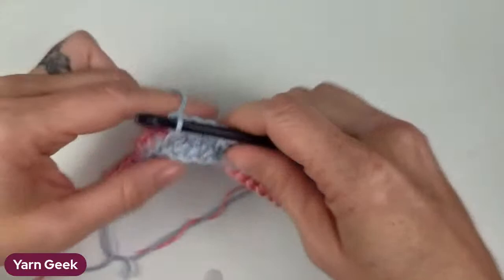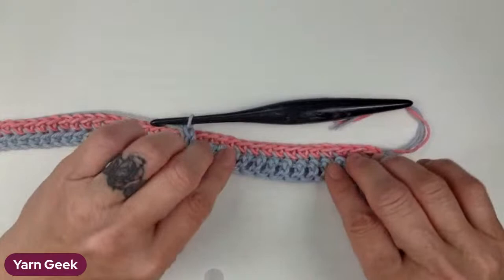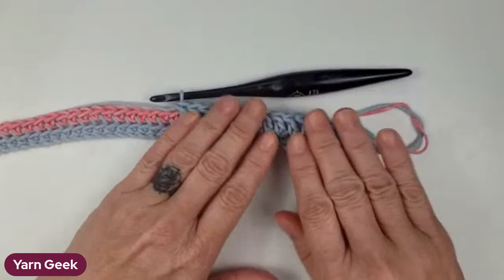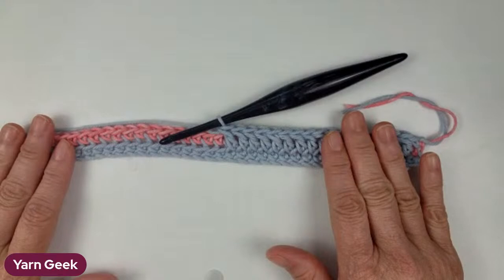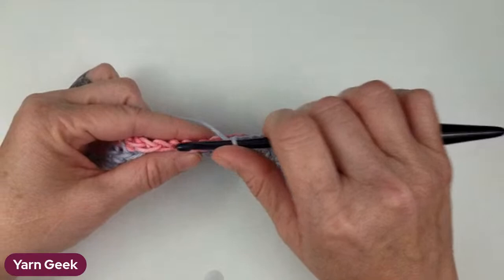And this is okay. If you can lay it flat, this is what it'll look like when you're laying it flat. And see how when you go down like that, your pink is back behind there still? Okay. So the next five stitches, you're going to single crochet into the back loop only of the next 5 stitches.